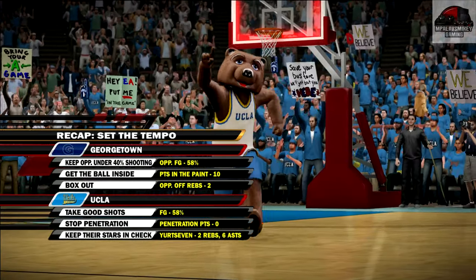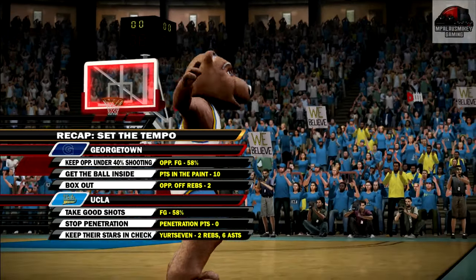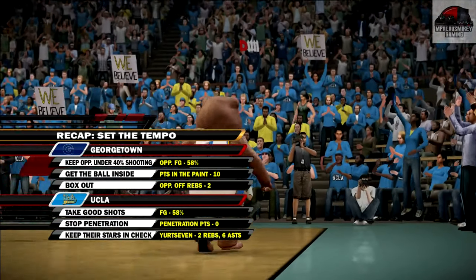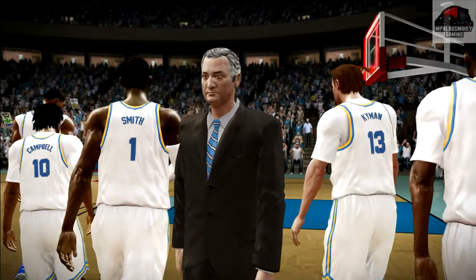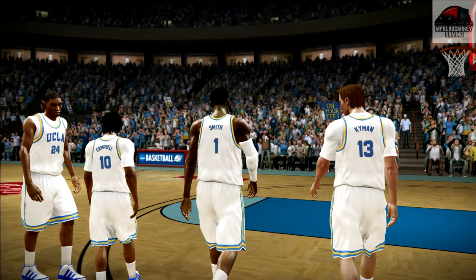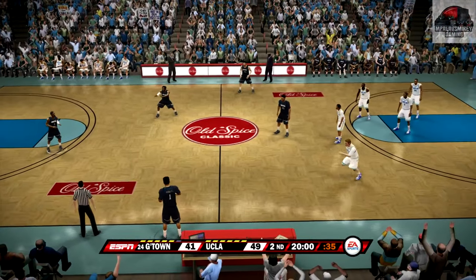UCLA did a heck of a job shooting that ball in the first half. I mean, no doubt about it. These boys have been given too much time to shoot. If you ask me, they basically have time to wait and get a good shot. The defense was non-existent, Mr. Nestler.